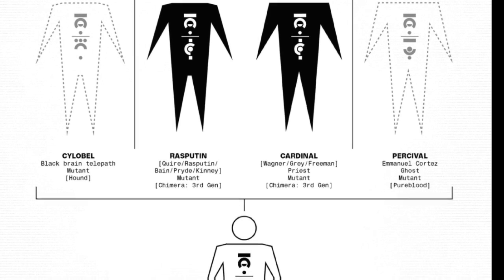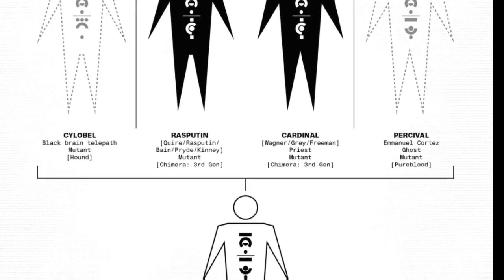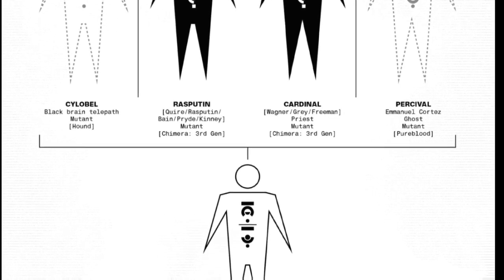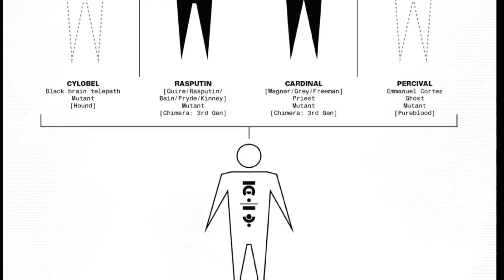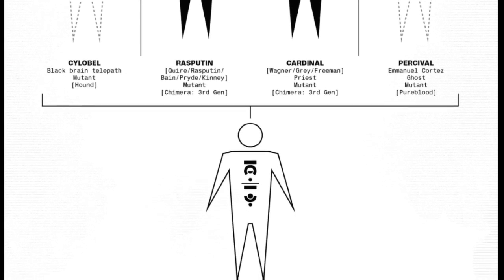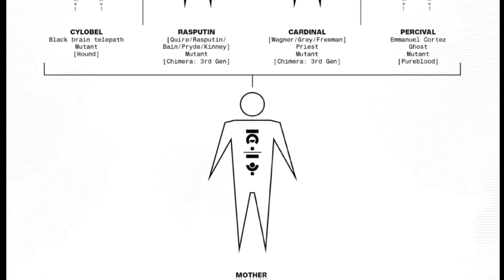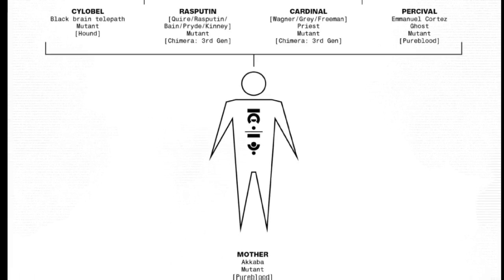You have Cardinal, who is a third generation chimera. He's a cross between Nightcrawler, Jean Grey or Rachel Summers, and Ajax. We also have Rasputin 4, who is a five gifted chimera. She's third generation. We got Quentin Quire, Colossus, Kitty Pryde, Lord Kitty, and Gunther Bane, which most of you probably don't even know who that is. He debuted in X-Men number 8 back in the 60s. So yeah, it's an old character. And then we got Mother Akuba, which, if you were paying attention to House of X number 2, and the life that dealt specifically with Apocalypse, then you know who this is.